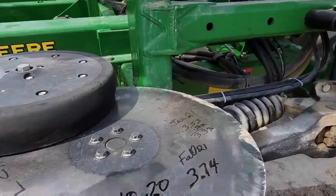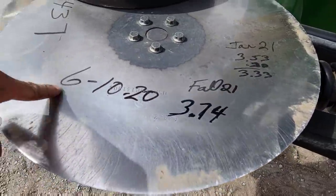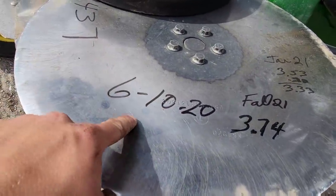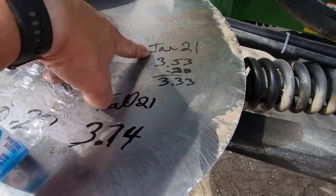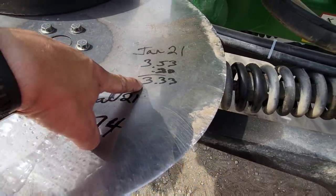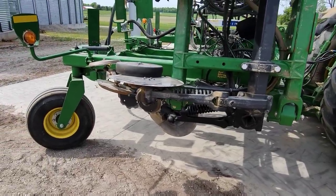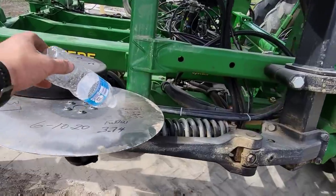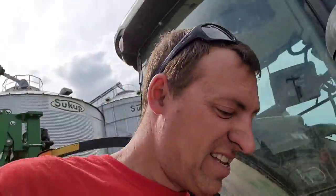And then I was looking at this, check this out. So the guy that we bought this from, he was taking some notes. 6/10 of 20, so almost a full year ago, fall 21 corn price was $3.74. January of 21, you could get $3.33 a bushel. I think you could sell corn at one point, that same corn he was pricing at $3.33 a bushel, for like $7.80. It's currently around $6.80. Yeah, crazy. Never would have dreamed we'd have the grain prices that we do.